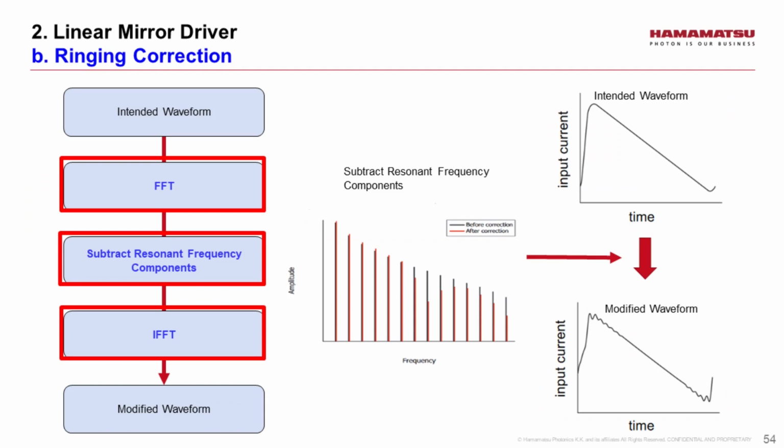Now, next, I'd like to talk about ringing correction. Bomia mentioned it, so I'd like to make it very brief. Basically, you have an intended waveform, shown on the right side on top. It's a smooth waveform. This is the way you'd like to move the mirror. But actually, when you use this waveform, ringing arises on it. So how can we remove that ringing?